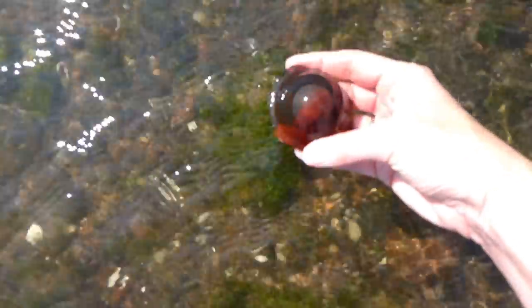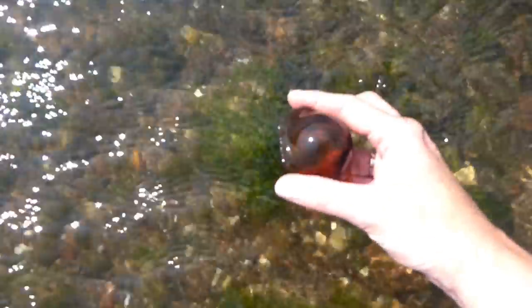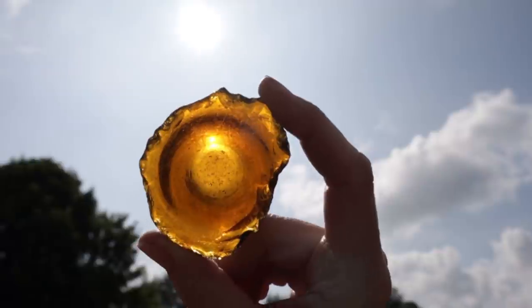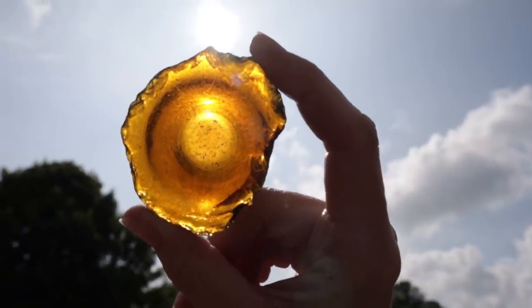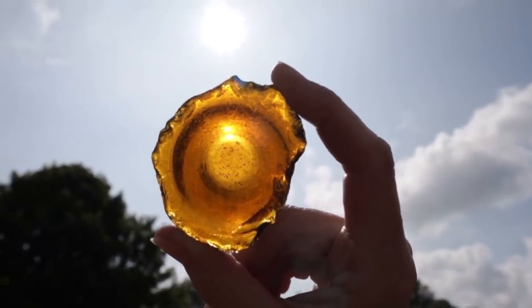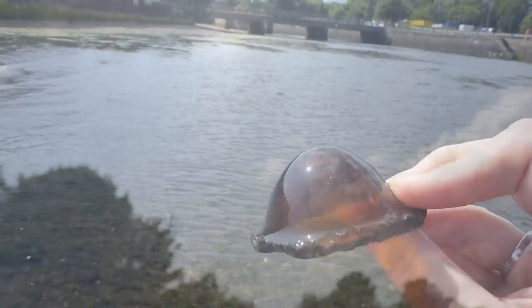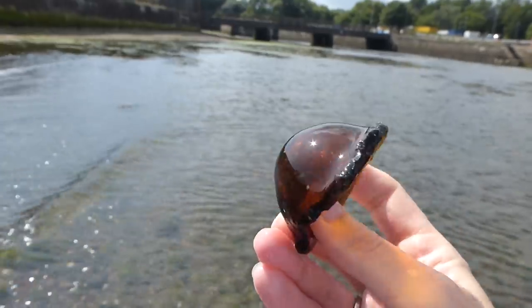Oh, what's that? Oh, I like this one. Look. I don't think I've found a brown kick-up before. That's very unusual. That's really pretty. Let's hold that against the light. Okay, there we are.